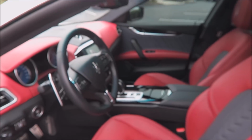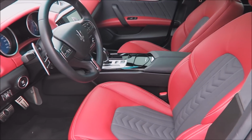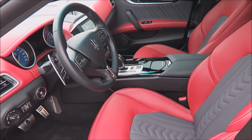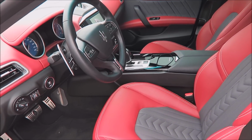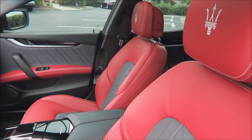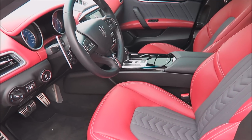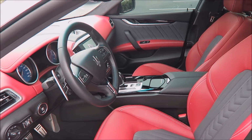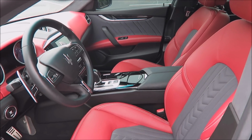I think it's a nice contrast. It looks really good to me. Like I said, it's my style, and there's 3 different colors it comes in. I went with the red, of course, because it's just what I like, and like I said, it was matching what I wanted for the car. So if you're wondering how much it costs to get that done, $4,500. $4,500 for this interior, this silk.